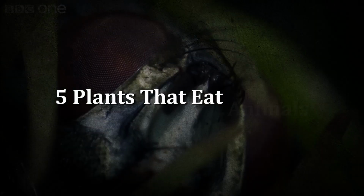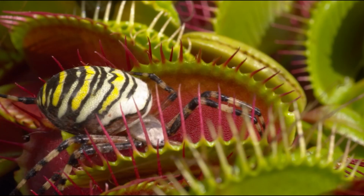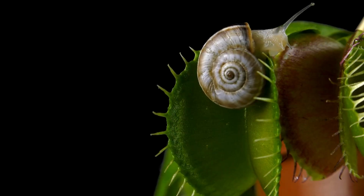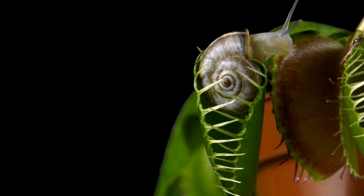5 plants that eat animals. First up is the Venus flytrap, one of the most famous carnivorous plants. Native to the wetlands of the United States, this plant is known for its jaw-like leaves.